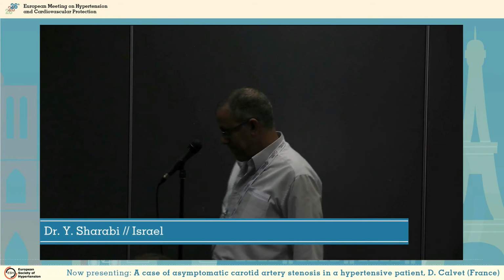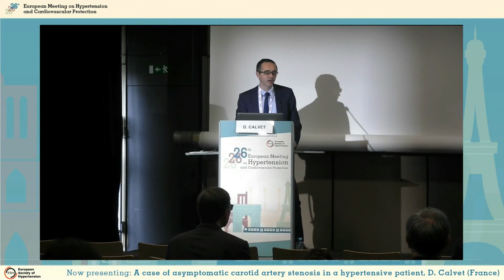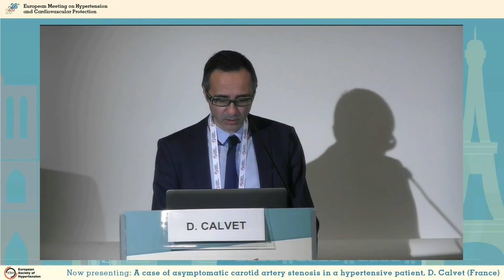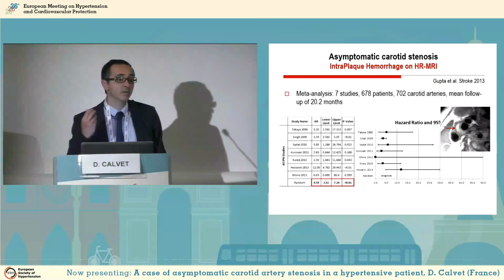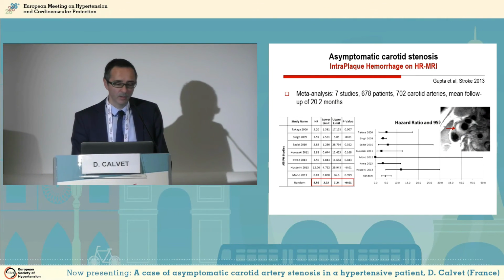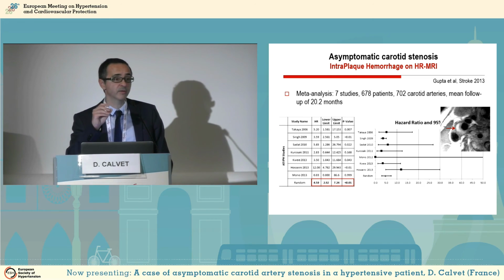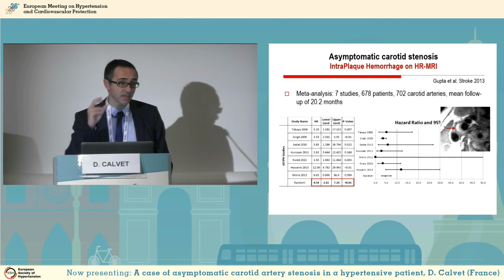Yeah, of course, yes. The plaque itself, we can try to assess the plaque structure itself. It's not easy in routine, as you can imagine, but that can be done using MRI. And now using MRI, of course, we can have the severity of the narrowing using contrast magnetic resonance angiography, but we can also try to have assessment of the plaque itself. And it's well known, we have a meta-analysis, 7 studies, almost 700 patients. It was found, including patients with asymptomatic stenosis, that when you can identify, for example, hemorrhage within the plaque, it's a great predictive factor of ipsilateral stroke.